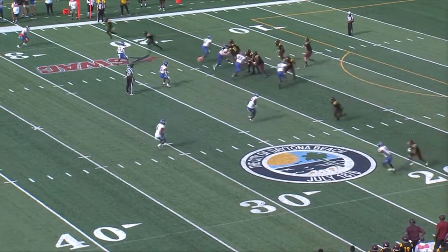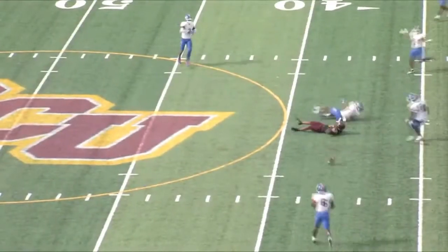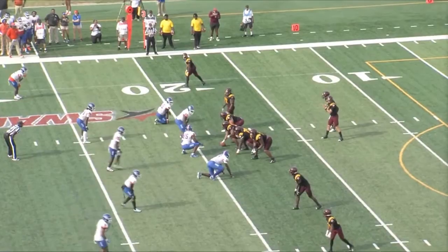Completions and completion percentage. Sprague on second down and 11. He's going to toss it over the middle. It is incomplete, just a little bit low and behind Tink Boyd. Pass incomplete. And that's going to be third down in Daytona Stadium.